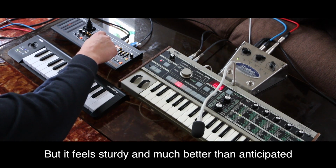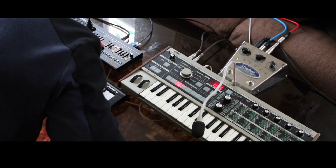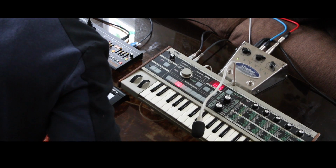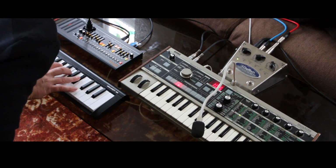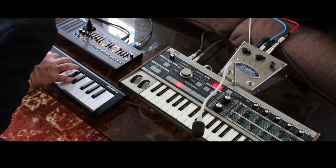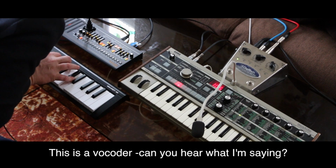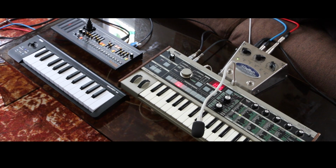Let's stick the ensemble on and it completely changes the tone. Hello, hello, hello, hello. Vocoding has got a little bit spacier. And maybe with some chords. This is a vocoder. Can you hear what I'm saying? This is a vocoder. Can you hear what I am saying? So I think that's pretty nice, pretty clear.